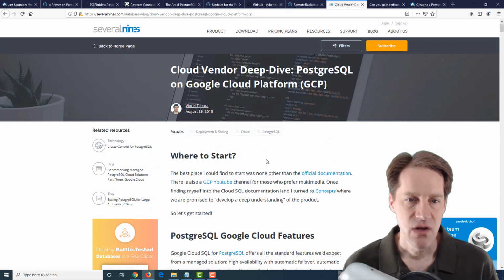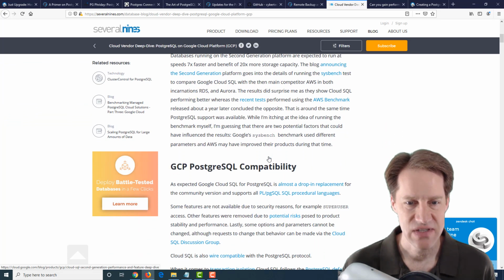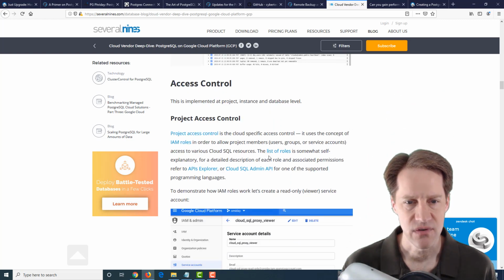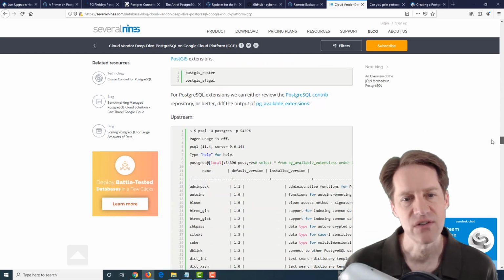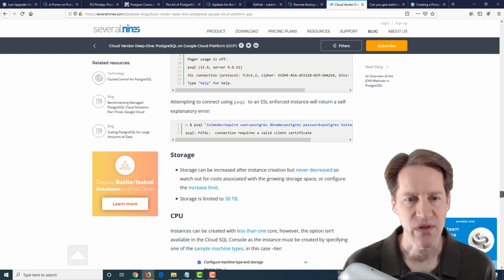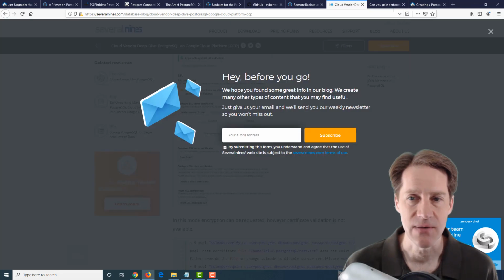The next post is Cloud Vendor Deep Dive, PostgreSQL on Google Cloud Platform. And this is from the severalnines.com blog. This is a comprehensive examination of Google Cloud's implementation of their PostgreSQL service. They go over a very long and comprehensive post about all the different features that are available, and some advantages and disadvantages. So talking about almost every single example you can think of in using PostgreSQL on the Google Cloud platform. So if that is of interest to you, definitely a blog post to check out.